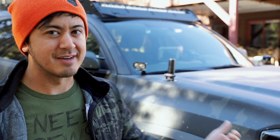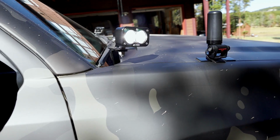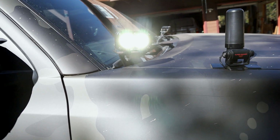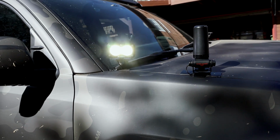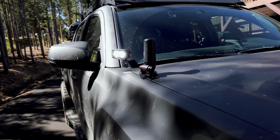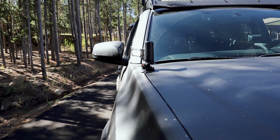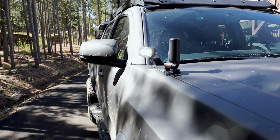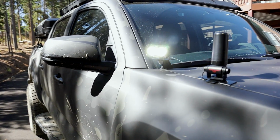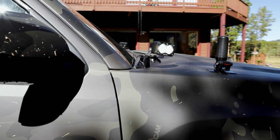I also have some ditch lights. The lights on them are Baja Designs S2 Pros in the wide pattern, and these are angled to the side, and they're not angled down because the spread is so great that angling them straight out illuminates the ground just a few feet out from my truck. I like these side ditch lights for exploring trails at night. A lot of times I'll head out after work on a Friday and it's already getting dark. So in order to find a good camping spot or good spot to pull off, these side illumination lights do help a ton.